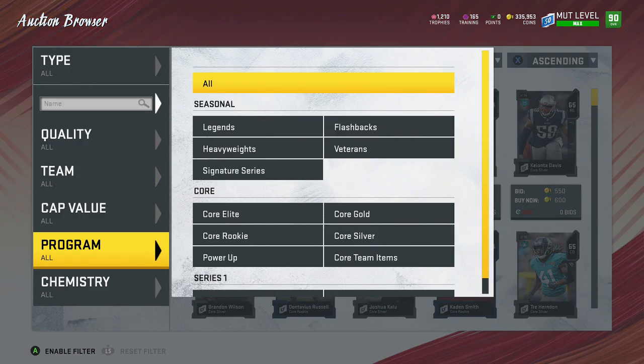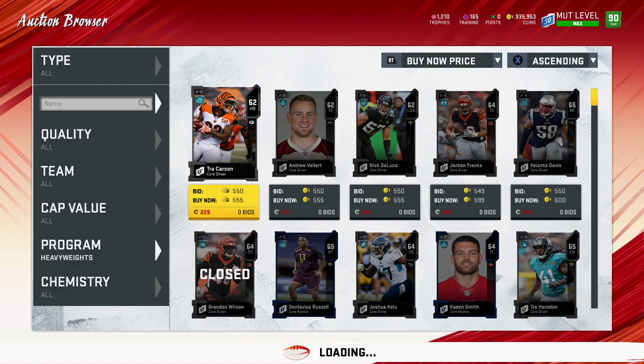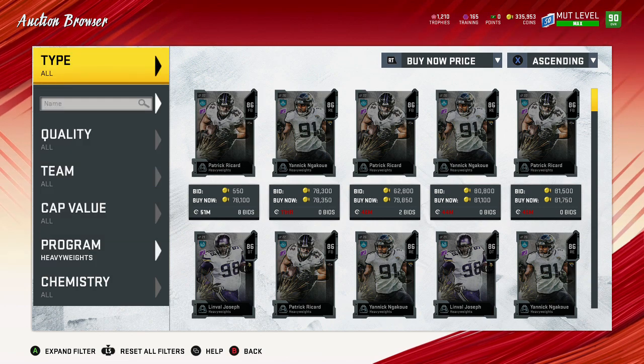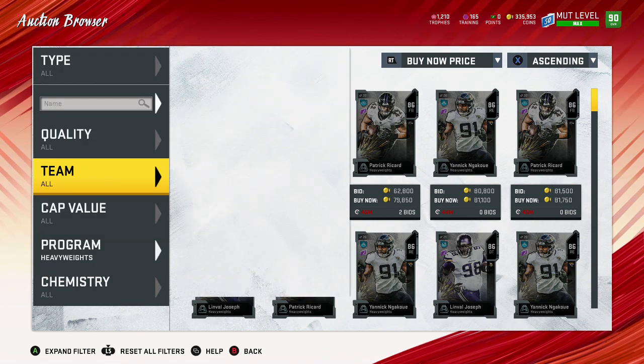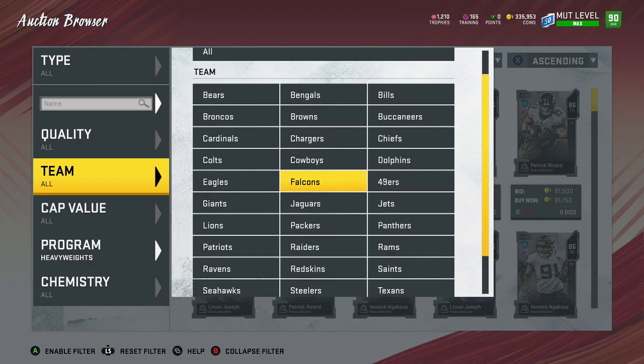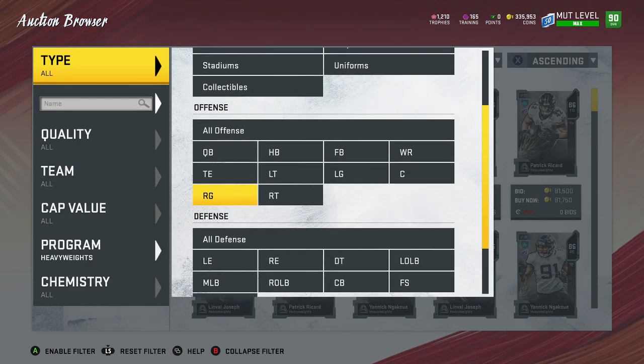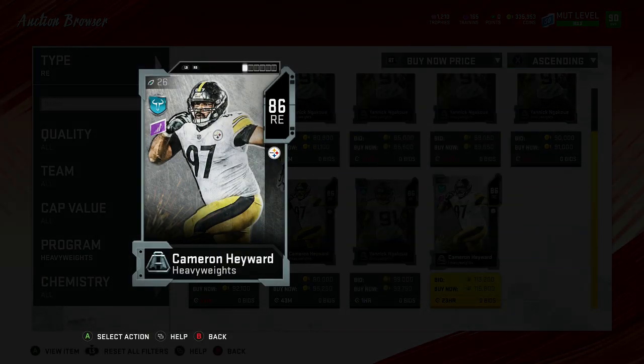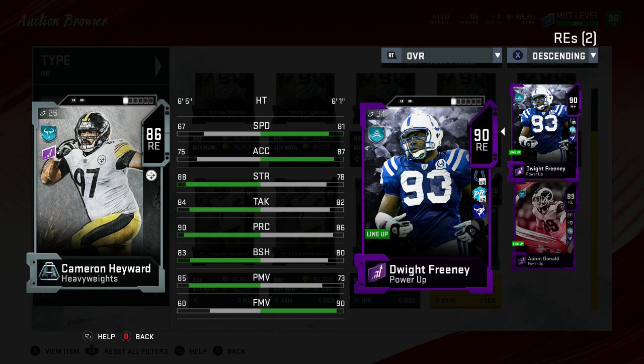But first, let's go to promo and then heavyweights, or program, whichever you prefer to call it. We're going to take a look at Cameron Hayward, the defensive heavyweight for today. He is a right end, so let's go straight to right end. Here he is going for 92K, just shy of 100K. We're going to compare him to both Dwight Freeney and Aaron Donald. 86 overall. He does have a power-up, so that can get him powered up to an 87.